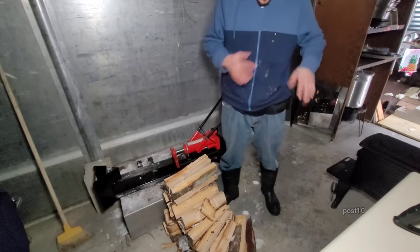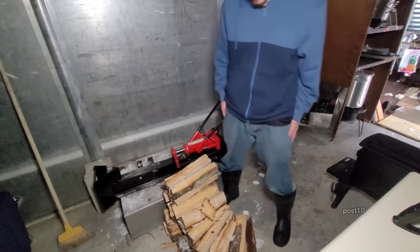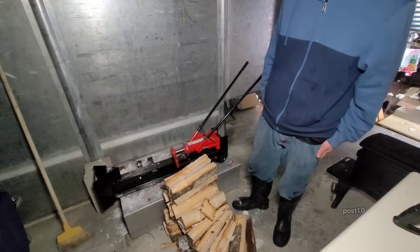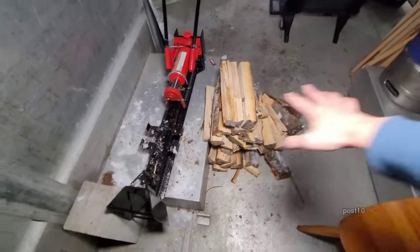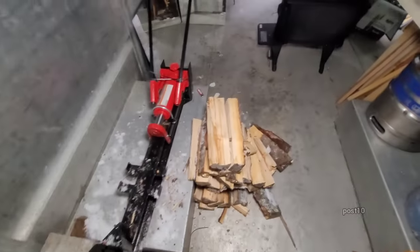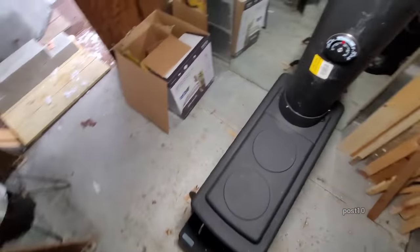Good. That's enough firewood to cook dinner and probably heat this place until it's bedtime, and then I'll split a bunch more. All right, everyone. This log splitter works really good for this. That thing sure beats chopping with an axe. And this wood stove is doing really good too.